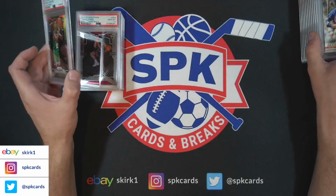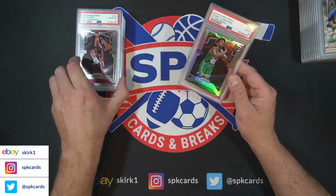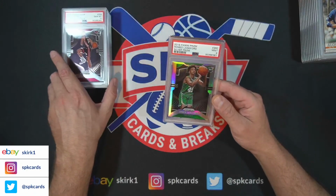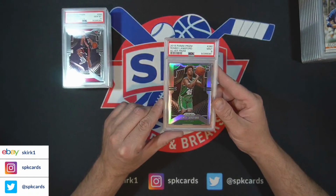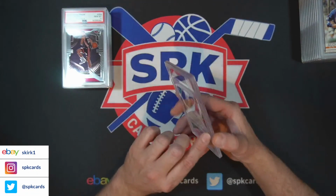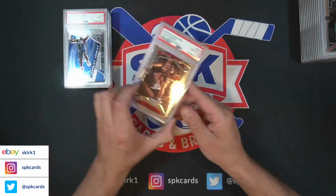A couple basketball cards in here. Jeez, I must have really been looking at the bottom of stuff when I was sending this one in, because I don't have too much basketball at all. Panini Prism. You can tell how much I do basketball. Romeo Langford Silver Prism, that came back with a 9, rookie card. I couldn't even tell you how he's doing. I don't follow basketball.